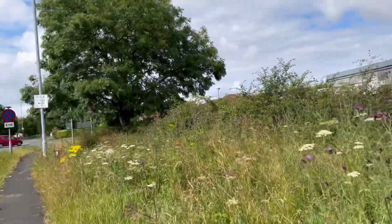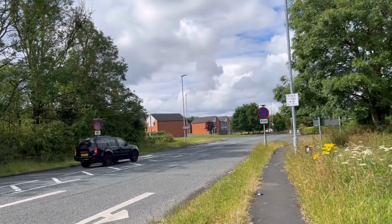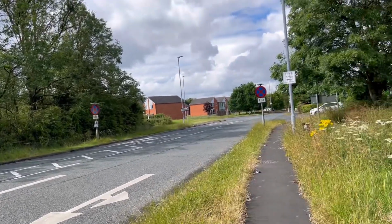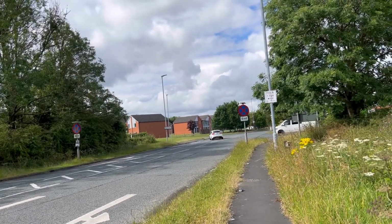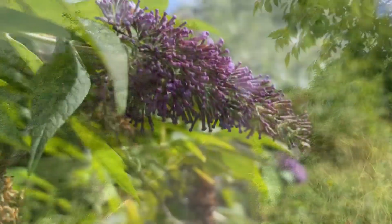Managed to cross the roundabout, quite busy, so now I'm going to a less busy road because obviously this is a junction here and a petrol station and the McDonald's and housing and industrial estate, so it's quite busy. So now I'm gonna go for a much calmer situation. So yeah, found a cycle route, quite cool, and this is gonna be a long stretch.